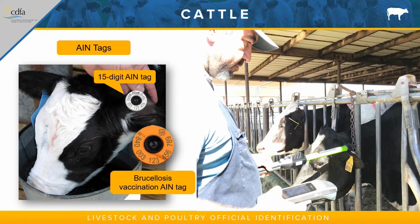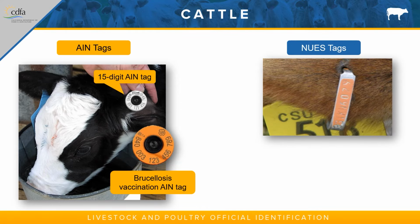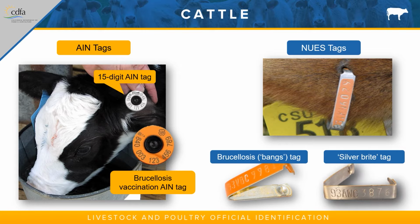Orange tags indicate that a female was brucellosis vaccinated. Cattle NUES metal ear tags come in two types: brucellosis or bangs tags, which are orange and indicate that female cattle are brucellosis vaccinated, and silver bright tags, which are silver. Silver brights are used to officially identify cattle that bear no other form of official identification.